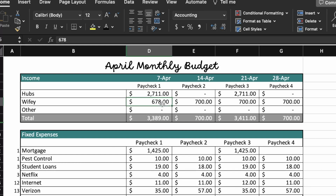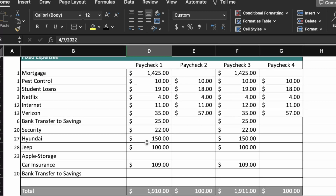I also got a raise, which will take effect on my paycheck for the 14th. So my base budget number, instead of $650, will be $700, but I've not gotten a check yet with that new raise, so I'm not sure what it's going to look like based on how many hours I work, so we'll play that by ear. But I did bring home $678 with my old rate, so we brought in a total of $3,389 on April 7th. Let's see what we're going to do with that.